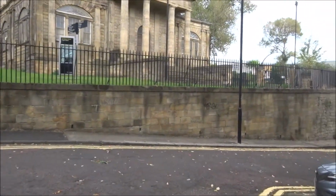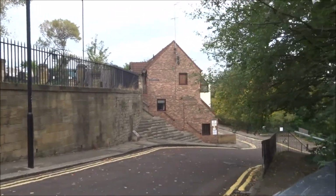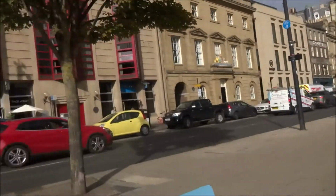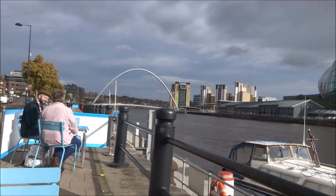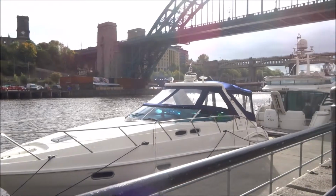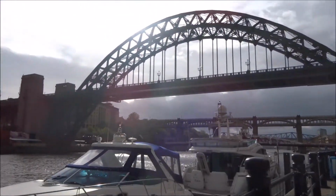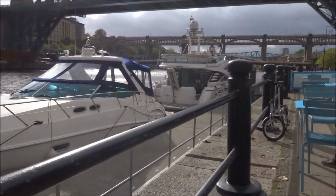My destination actually is the Tyne Bridge, the iconic Tyne Bridge. Just had a tea, £1, from Greggs across the road there. But here's what I came to Newcastle for, to see the Tyne. Yeah, here's the Tyne, a tidal river, of course. Here's the Tyne Bridge. Some nice boats here.